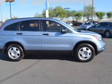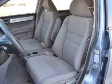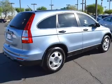amazing ride. Power door locks, power windows, cruise control, an AM/FM stereo with a CD player, power mirrors, power steering, air conditioning.